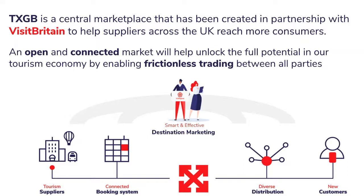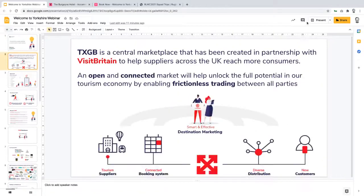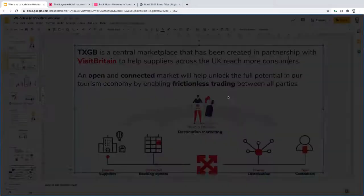So in fact, Chris is distracting me in the background, so I'm going to remove Chris's face from my screen just for a second. Oh dear. Okay.